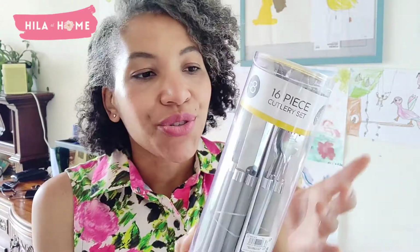Okay, so I decided to upgrade our cutlery set, and I picked this one up from, I think it was Matalan. Matalan is a great place if you want to buy some other kitchen stuff. And this was £8 for 16 pieces. And I quite liked them because they've got this solid handle.